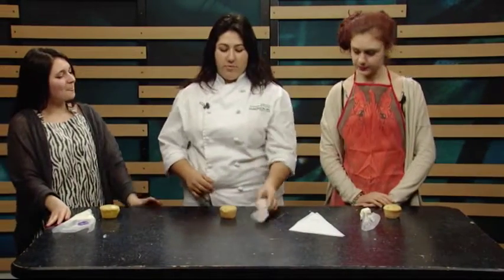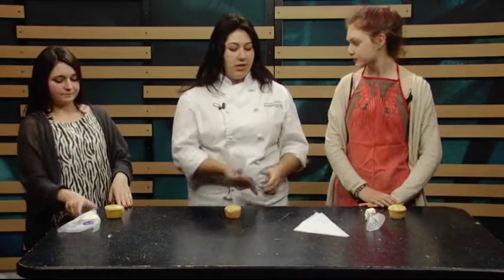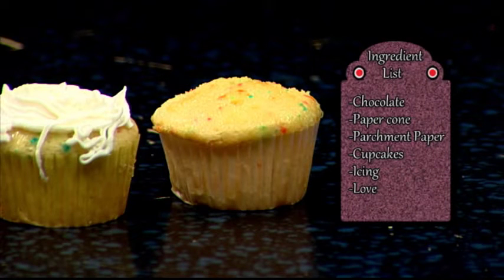Well, we're back in the studio, ready to decorate some cupcakes. We're here with Catherine. So, Catherine, can you tell us what you brought with you today to decorate? Sure. Today we brought piping bags with different tips on them, the cupcakes, and some parchment paper for making paper cones, because I'm also going to be teaching you how to pipe some chocolate ornaments. Awesome. So what are you going to get started off by showing us?